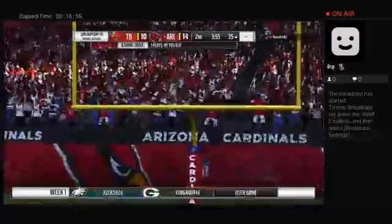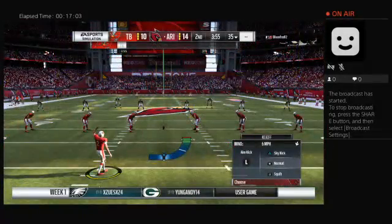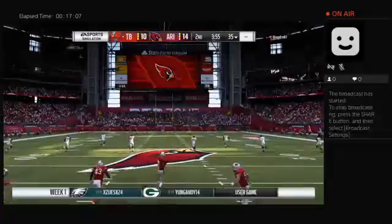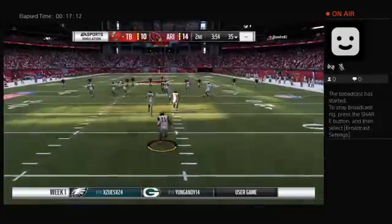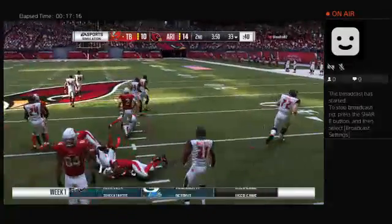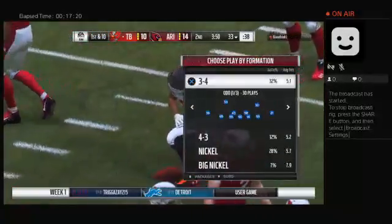Hauschka with the extra point. And the lead is now 14-10. Set now to kick this one away, and off it goes. Jackson now to return. And a good effort on the return there. Gets him across the 30 to the 33-yard line.